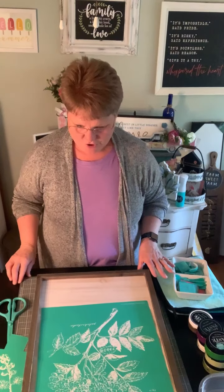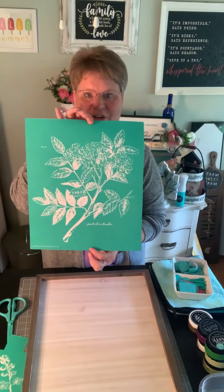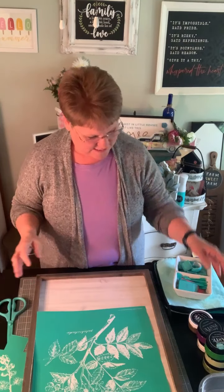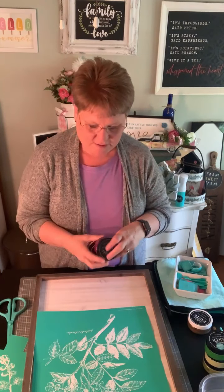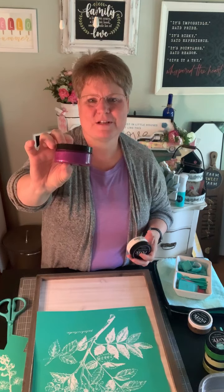So we've got this gorgeous, gorgeous, gorgeous lilac. And I've got a couple of different color options that I'm going to use. For the lilacs themselves, I have this really pretty shimmer purple.